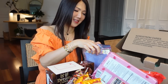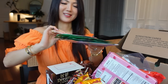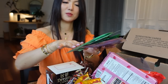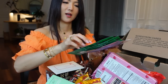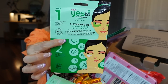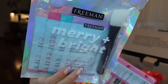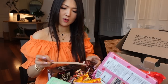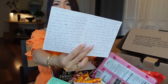Oh my goodness, I love doing the mask, right? So this is a Sephora rose mask. Yay! Almond foot mask. Wow, I've never seen that. Oh, look at that under your eyes. Wow, this looks really, really interesting. It's got the brush also. Wow! Man, this is so sweet.